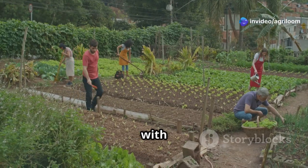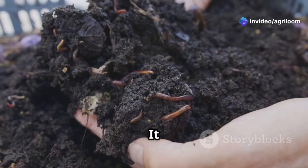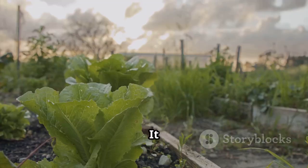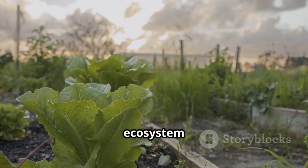ZBNF is about working with nature, not against it. It is about understanding the natural processes of the soil and the plants. It is about creating a healthy ecosystem on our farms.